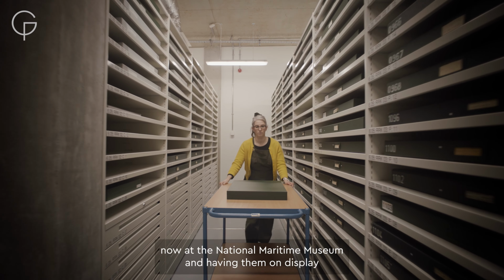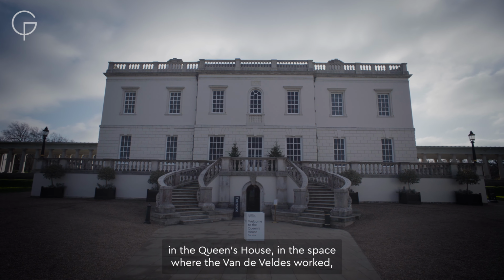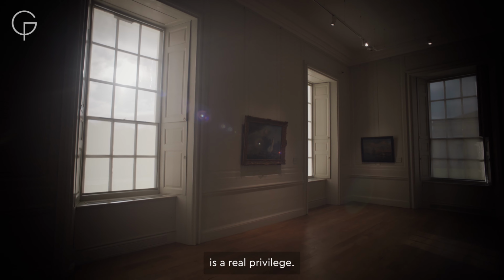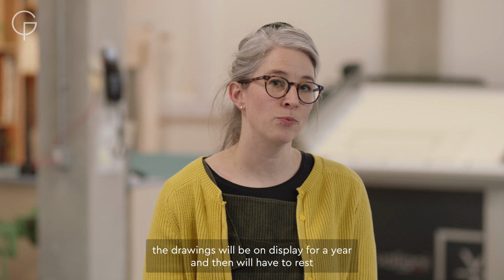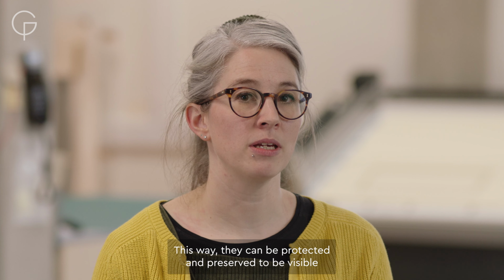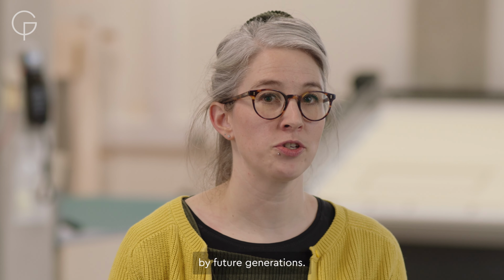And having them now at the Maritime Museum and having them displayed in the Queen's House, in the space where the Van der Veldes worked, is a real privilege. Because of their sensitivity to light, the drawings will be on display for a year and then will have to rest in the museum store for 10 years. This way they can be protected and preserved to be visible by future generations.